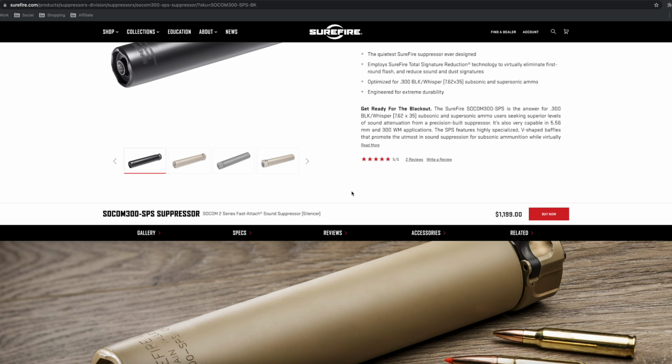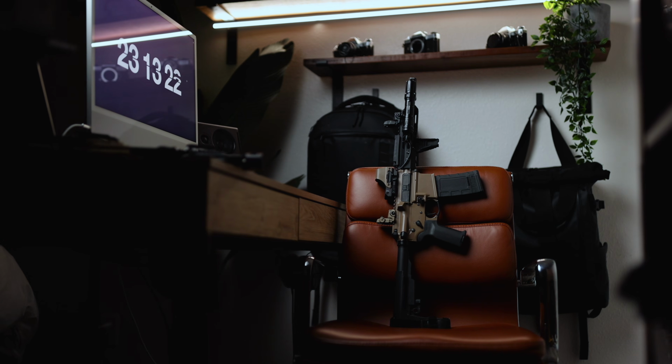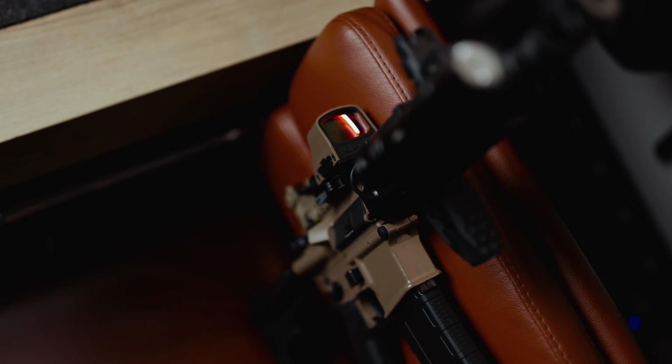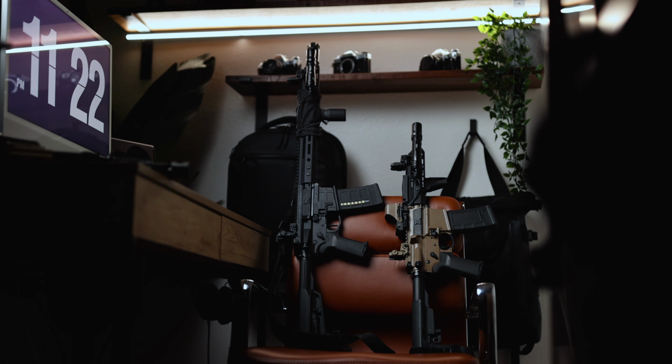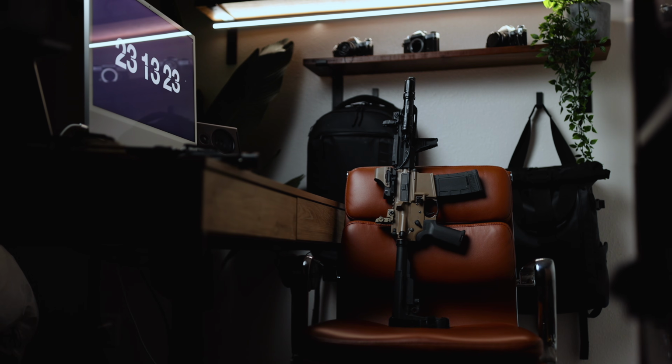the SOCOM 300 SPS. Speaking of the SOCOM, the real reason I went with the 300 SPS is because of my 300 blackout build. I've been looking forward to suppressing this build since the day I purchased the upper. I knew that there was only one way to shoot a 300 blackout, and that's with subsonic ammo. So get ready for that video because it's one that actually inspired the channel in the first place, as this was my first AR build.